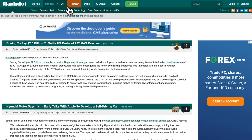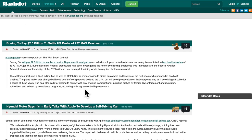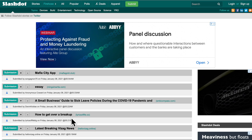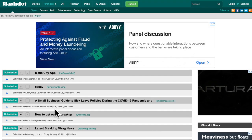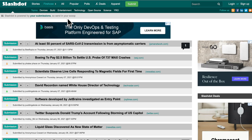Because if we have a look at these different sections, so at the top here we have a navigation bar. So if you click on stories, it's going to take you back to the front page. So if you get lost, just go there. Firehose, here we have all. So you're going to see all the content that is being published, submitted to the platform. So this section here, some of this stuff is just not going to get featured on the front page. I'll show you how to publish in a second. It's pretty straightforward stuff. But then we have popular, then polls and deals, and then their shop.